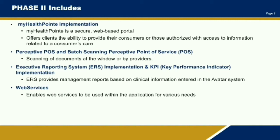One of the other things that we're going to do is implement the Perceptive software. Perceptive is a scanning solution that NetSmart provides. It's going to let us scan in documents real time and associate those documents back into the patient chart electronically. So if a client is being seen in another location, all those forms will be available to our staff across the county, and they'll be able to see that information real time. Additionally, we're going to scan patient charts going back 2 years to provide better care for our clients.